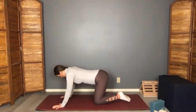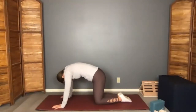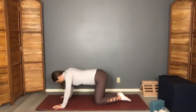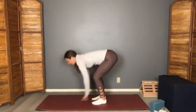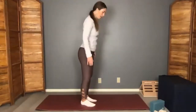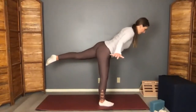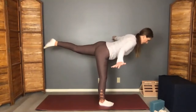Excellent. Cats and dogs once more. Round and arch. And then come all the way up to standing. Now have you go into a scale. So standing on one foot, arms out to the sides, go over into a scale, find your balance, and then come back up to standing.